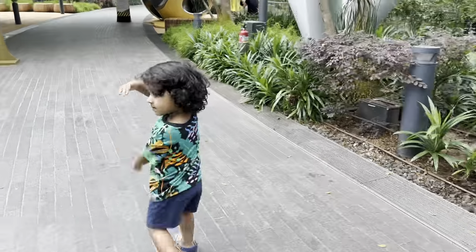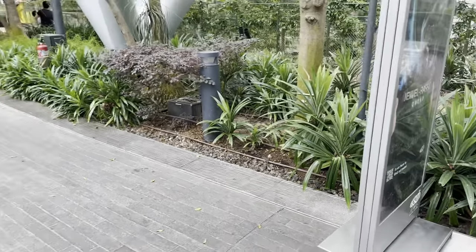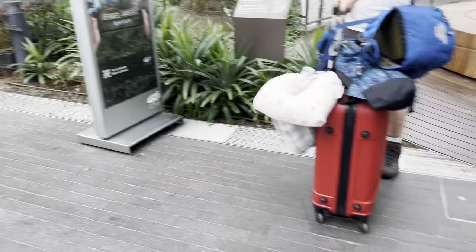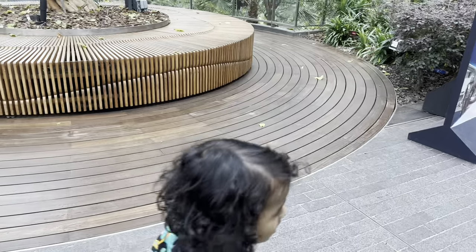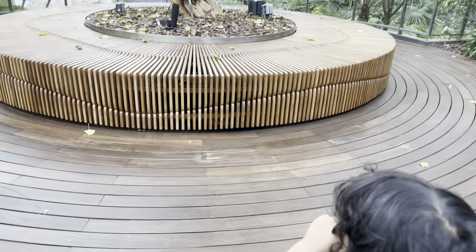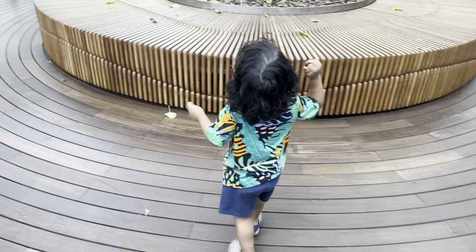Moving forward, Vihaan turned back the moment he saw the Rain Vortex waterfall again, and I must admit that he was completely smitten by the view from the top, and as you guys can see, he couldn't take his eyes off.